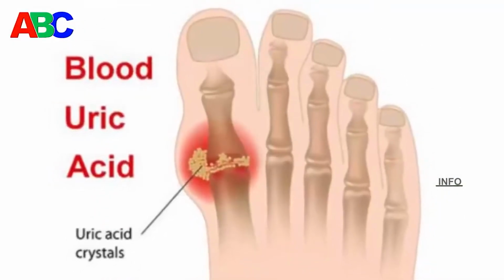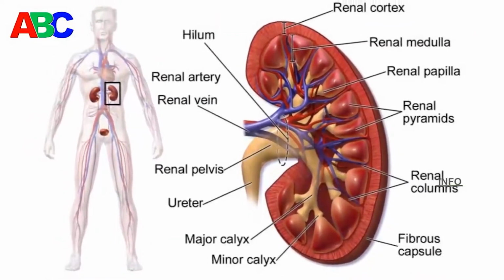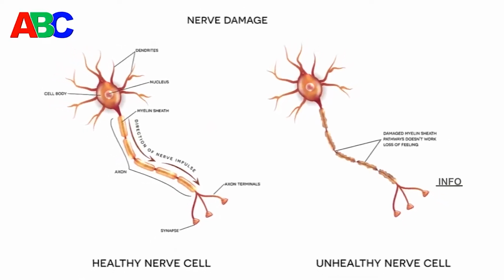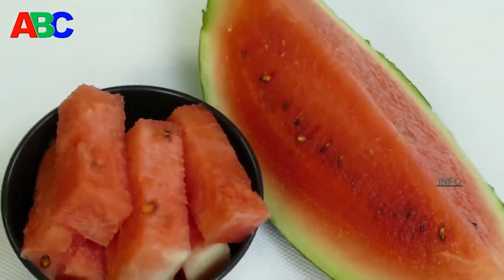Watermelon. The high potassium content makes watermelon one of the best fruits for proper kidney functioning, which in turn keeps your blood uric acid levels on the lower side. This prevents kidney damage, especially if you are diabetic. Also, diabetes can cause nerve damage, but lycopene found in watermelon really helps reduce the effect.